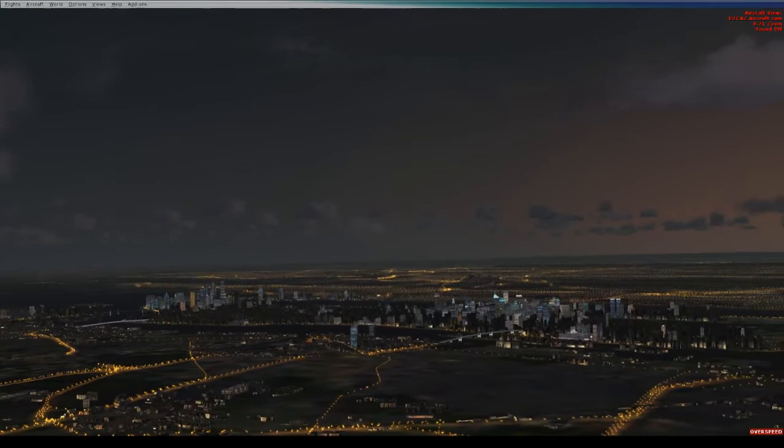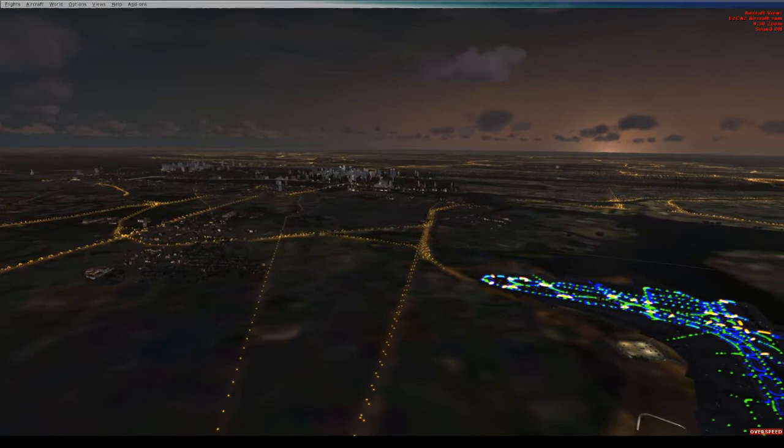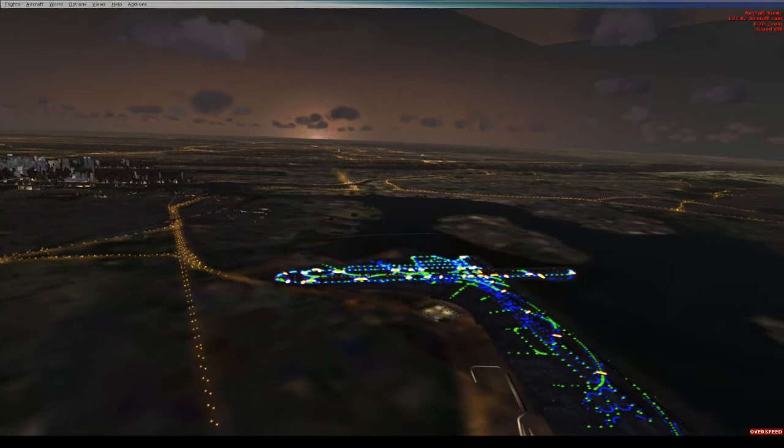We're flying by LaGuardia Airport right now, and then we're going to take a right and head towards Manhattan. This is the county of Queens, where LaGuardia is located.